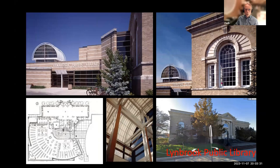You may know that one of the central features of the École des Beaux-Arts as a teaching pedagogy was to think hard about the way that program informs form and shape. And in this case, the form of the fan vault and the Palladian window relates to the function of the interior space as a reading space.